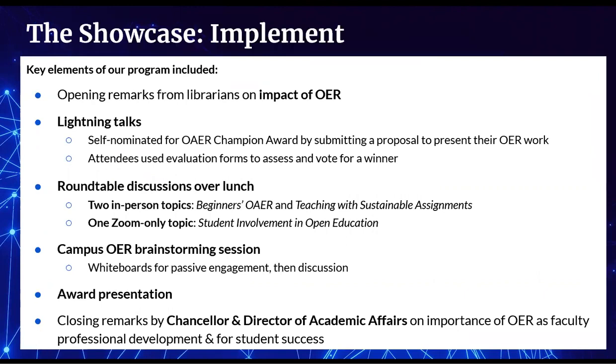So earlier, Elizabeth shared a snapshot of the program for the event, and here we're going to take just a slightly more detailed look at each segment. We started the event with some opening remarks about the value and impact of OER to frame the day. The largest chunk of the day was devoted to lightning talks. Again, that's when faculty shared their own work and attendees evaluated that work for the Champion Award.